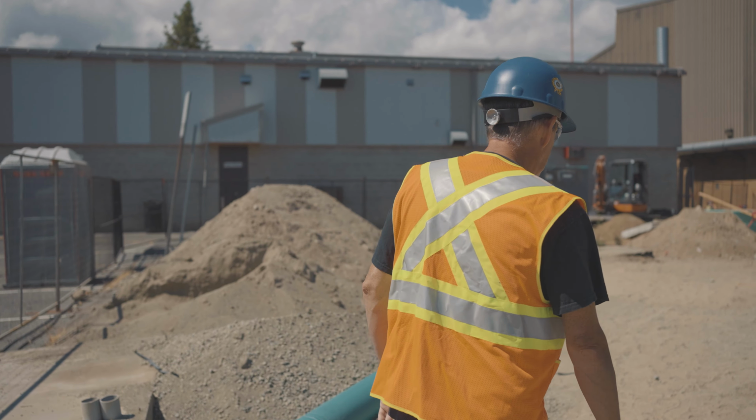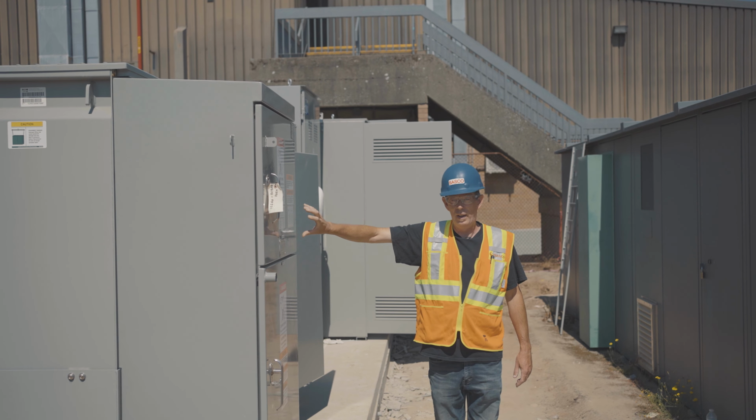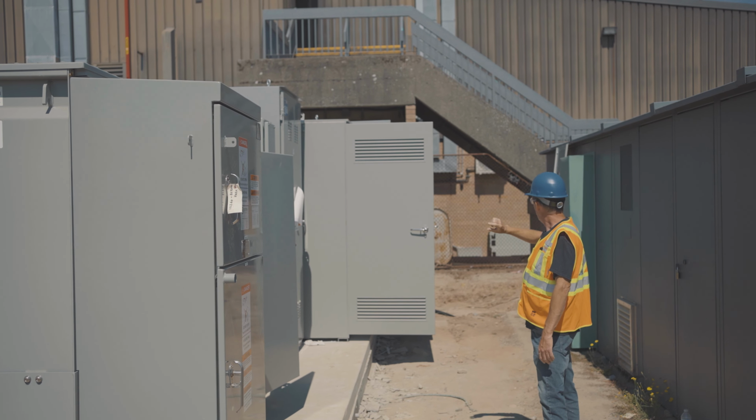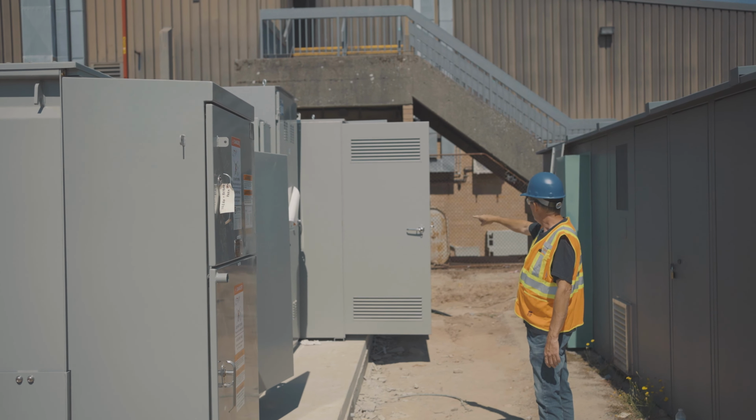This is where the hydro 25 kV enters into here. We have the site transformer, main switch, and distribution continuing on down. This will be the main switch for the site.